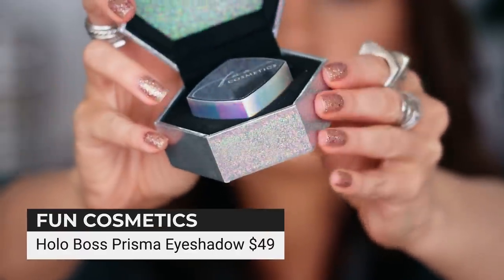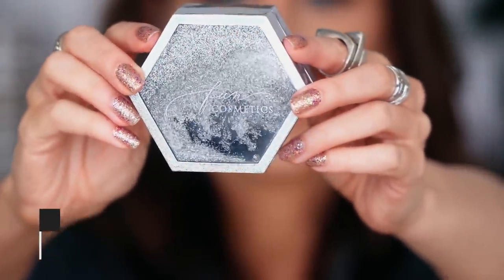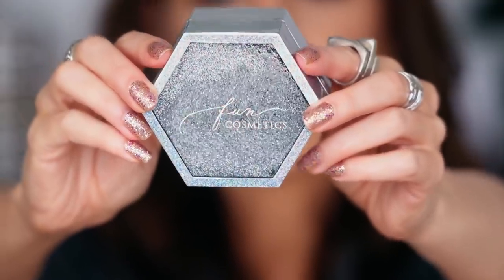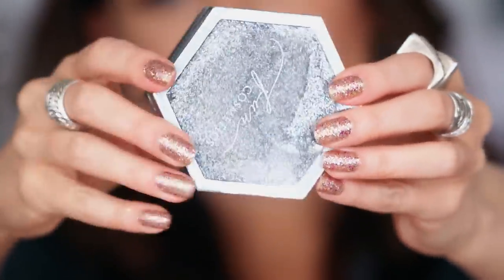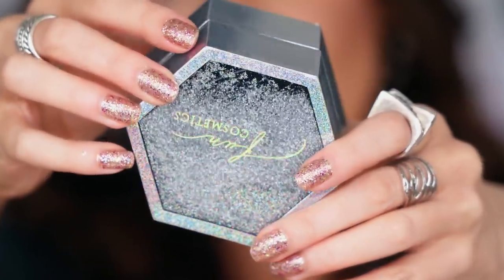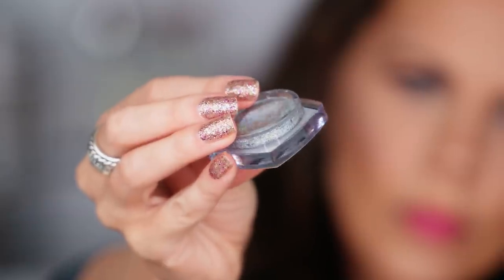You guys, the little thing that it comes in, it is so relaxing to look at. Are you just somewhere else right now? Because I am. It's like a snow globe of holographic goodness. And we're putting it on our eyes. Not the stuff in the top. It's a very dramatic, like, oh my gosh, will you marry me? It's literally the most dramatic. For an eyeshadow, it looks silver.